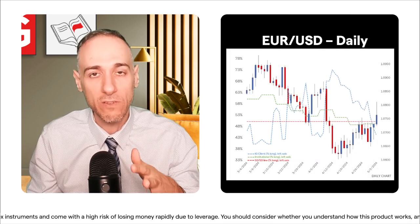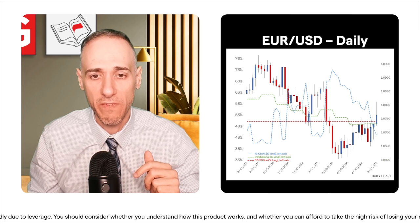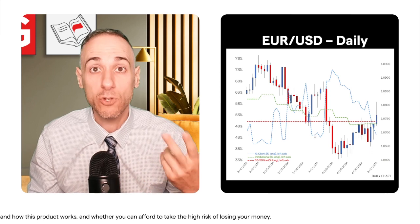I'm actually going to zoom into the daily time frame to get a closer look of what's happening. Blue dotted line is what we're going to be looking at here. Again, you still have the red dotted line here, the 50-50. Price moves up and you can see the blue dotted line come down, longs get out, shorts initiate.